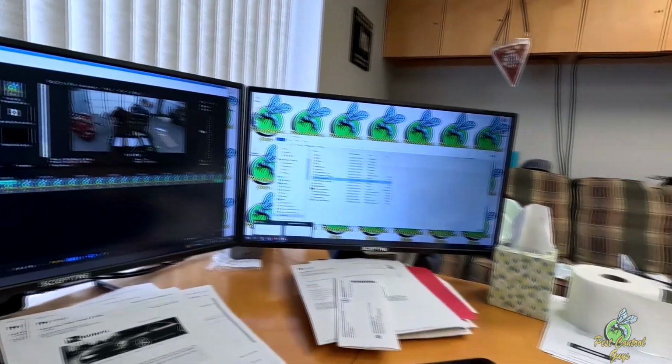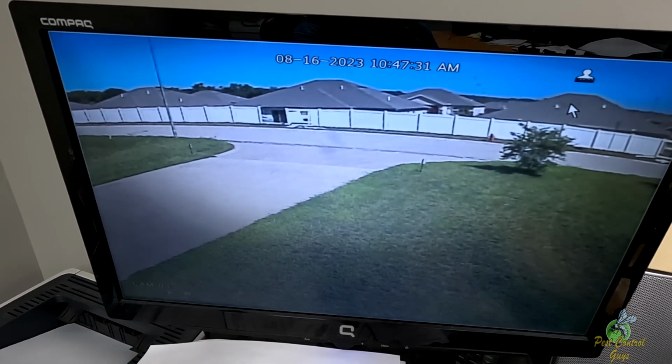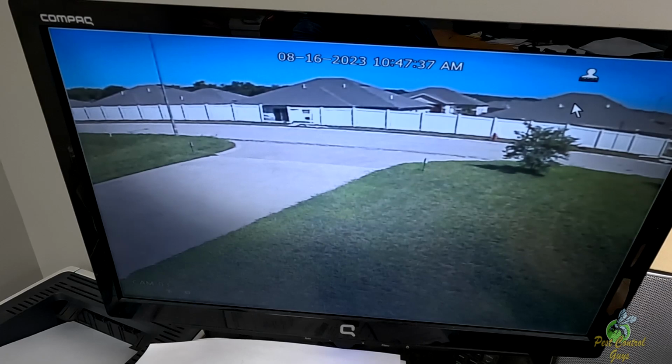All right, so I'm sitting here editing a video, just working, minding my own business, and I happen to see movement. So I've got our camera system over here, and I see all this movement up here in this camera. Let's take a look at this. There's something going on around that camera that has attracted a bunch of bugs, which is interesting to me. So let's go check it out, see what's going on.